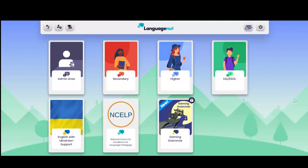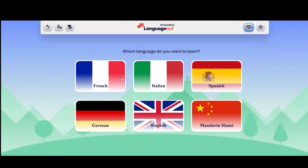So primarily when I'm going into Languagenut, I'll obviously go for this secondary section. Maybe if there's a bit of time later on, we can discuss some of the other ones. We'll see how we go. And of course, there's then a range of languages available. Most of the time we'll be accessing Spanish, but we do also use the French resources as well.